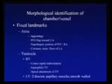Then the PFO flap, I showed you in that picture, has to be towards the left atrium, which means LA is identified by that, plus the appendage. Then the suprahepatic portion of the inferior vena cava will join the morphological RA, whether it is on the left side or on the right side. So it is the identification mark for the right-sided atria. Then the coronary sinus forms the floor of the left-sided atria.